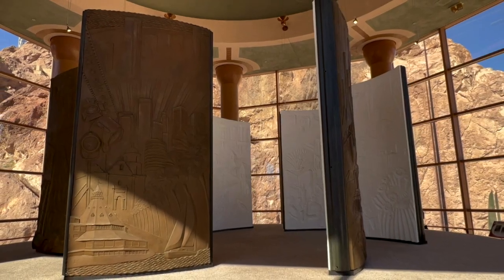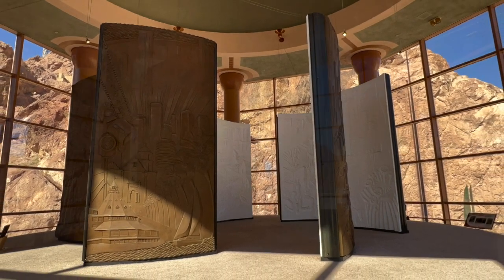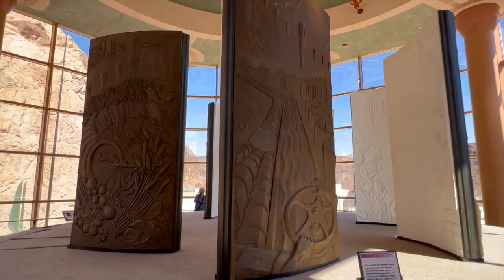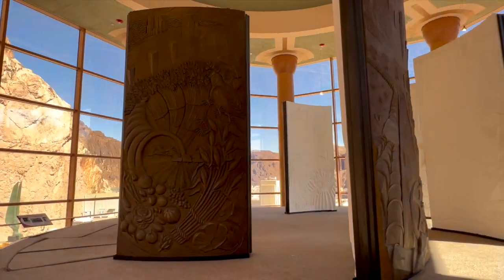This bronze sculpture was designed by the artist Laurie Slenning, and it was to represent the blades of the turbine, and it depicts all the aspects of the dam. It's kind of cool, isn't it?